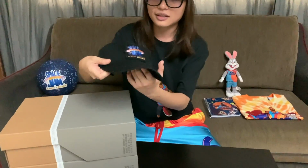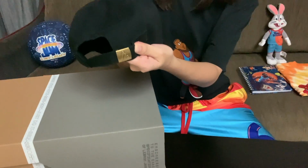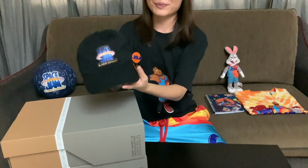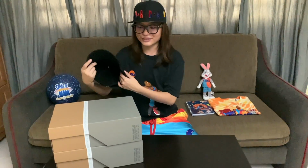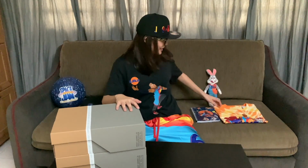So I got the Space Jam cap right here, as you can see. It's a little worn down on purpose. That's the design right there. And on the back, we've got a little bit of branding as well. So yeah, super cool, guys. Can't wait to give you an on-body look at all of the stuff right after the unboxing. So let's set it off to the right side. My tongue is tangled, guys. I'm so hyped for this unboxing that I can't speak right today.